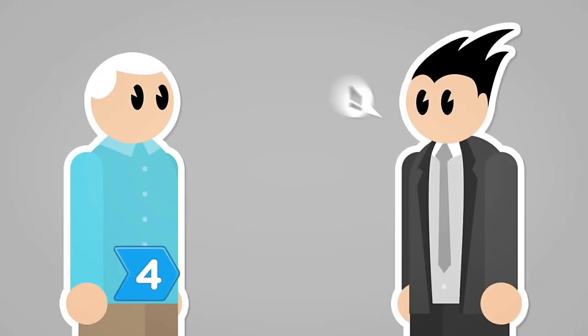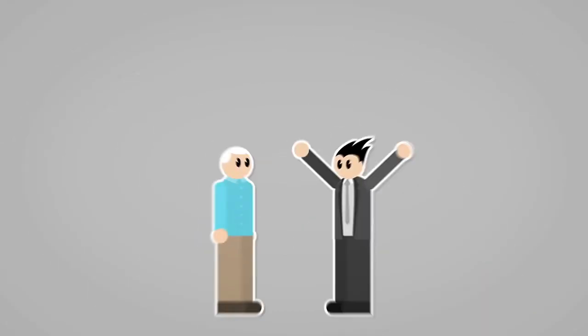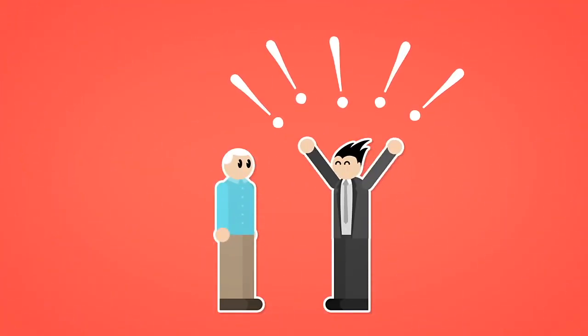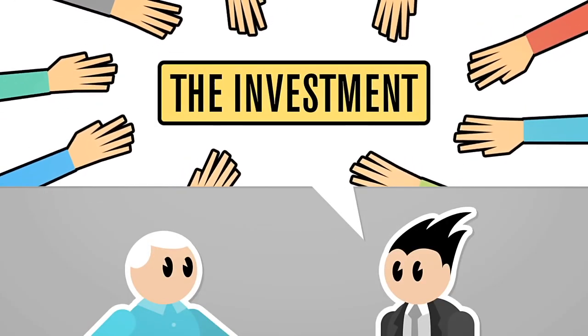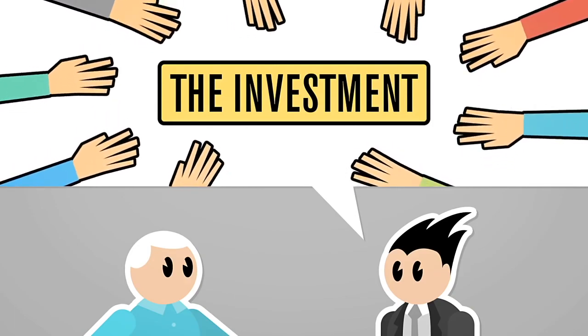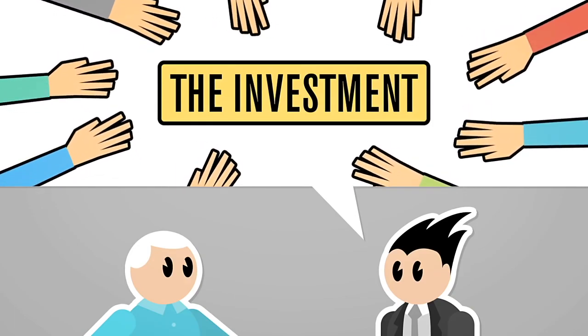Step 4. Refuse to be rushed into anything. If the salesperson says it's a limited time offer or that there's a limited supply of whatever's being peddled, consider it a red flag. The seller is attempting to make the investment look valuable by implying it's in scarce supply due to great demand.